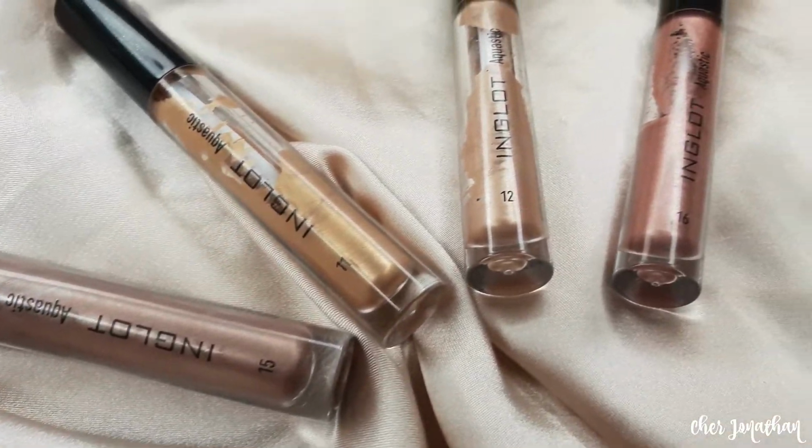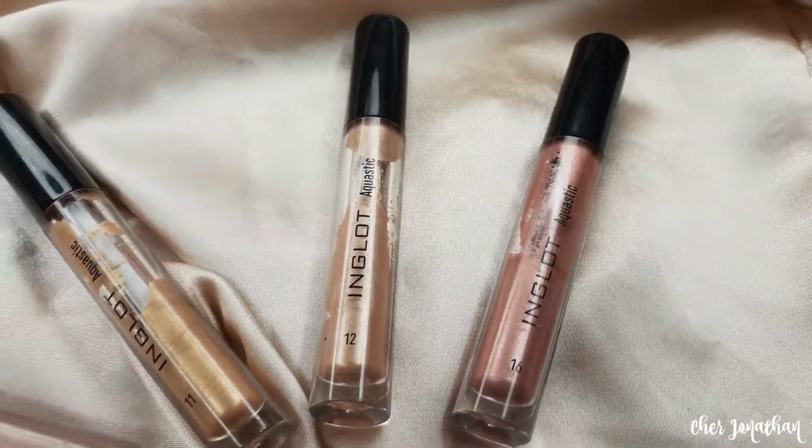Next is the Acrostics. I love these. I really enjoy using these. I use them in just about every makeover I do that I want to intensify pigments. As you can see, I've got 4 colors. Number 12 is like a champagne sort of color and you can put it under any pigment. And then I've also got gold, pink, and a bronze. And this kind of covers me for almost every look that I want to do.